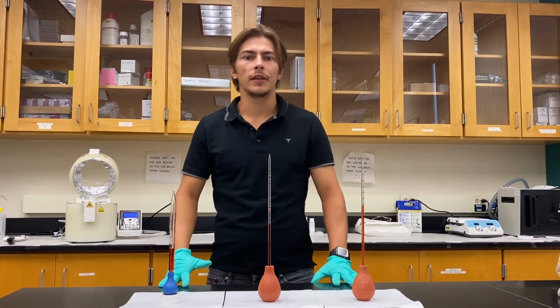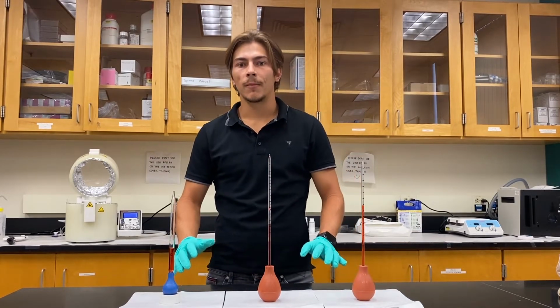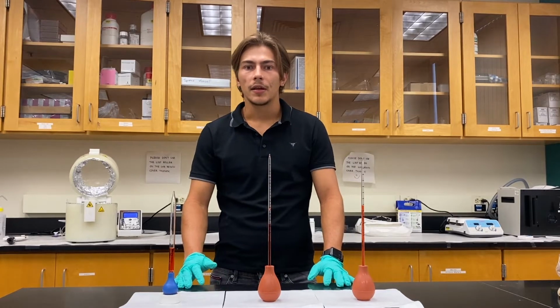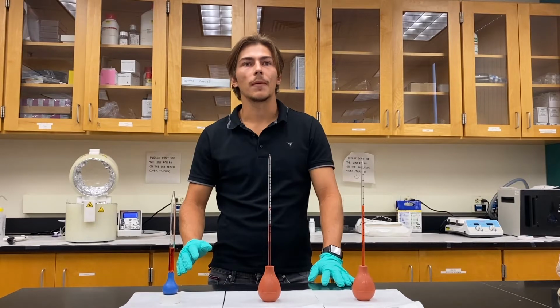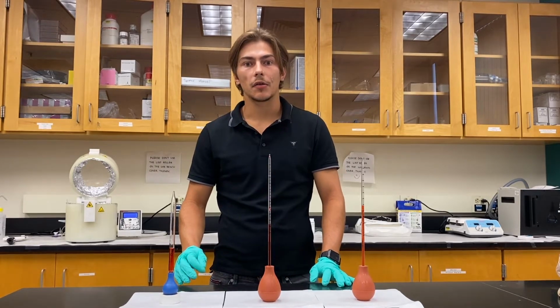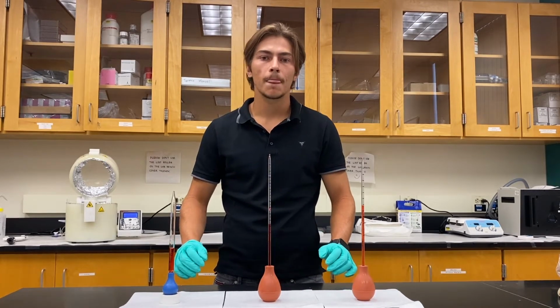So a lot of the devices that are made here in the lab are based on some fundamental physics concepts. Some of these can be seen in human physiology. Examples are in the respiratory and cardiovascular system. We can see the concept of moving fluids.